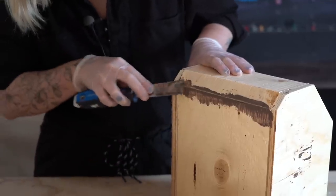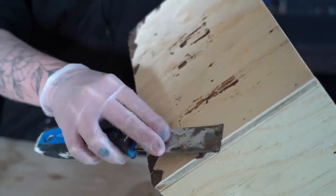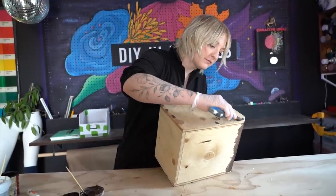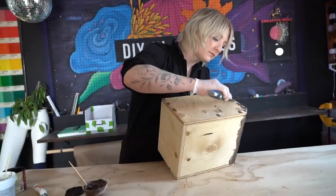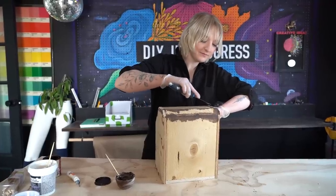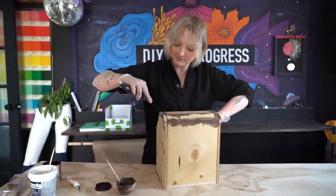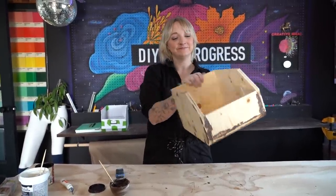Now, I'm planning to stain these boxes with a dark walnut, my fave stain. So I've mixed up my filler with the stain, and I'm filling in these edges, and when it dries, I'll sand it smooth. When I'm ready to stain, these icky edges are going to completely disappear and look super professional and awesome. Now, depending on what you want your final project to look like, this filler is also great at filling in the wood grain, so when you go to paint your piece, it leaves a really smooth appearance.